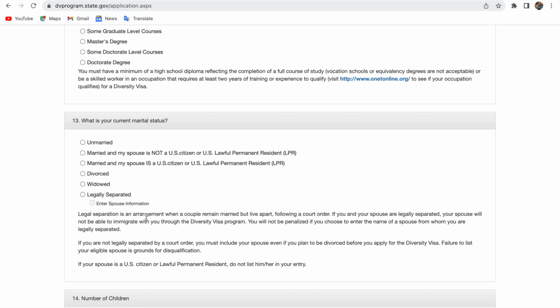But if you are separated, but it's not by court order, you also have to show proof. If you are in the process of getting a divorce, you have to show proof that you are married, you are separated, but in the process of getting a divorce. And also, if your spouse is living in the United States, you are not supposed to include your spouse in the entry. So this is the explanation about legally separated, married, and my spouse is a U.S. citizen or U.S. lawful permanent resident.